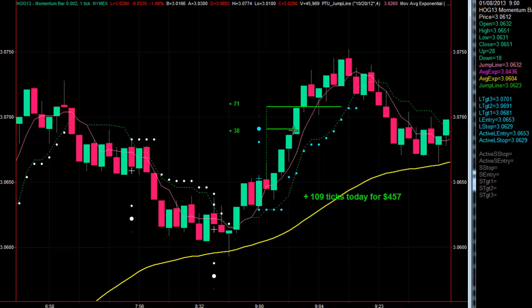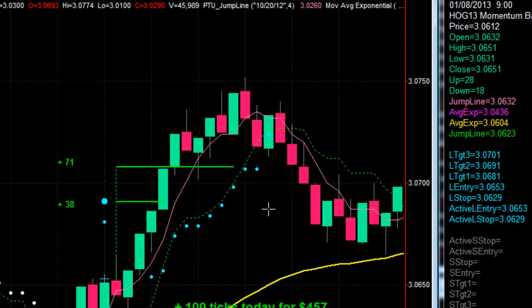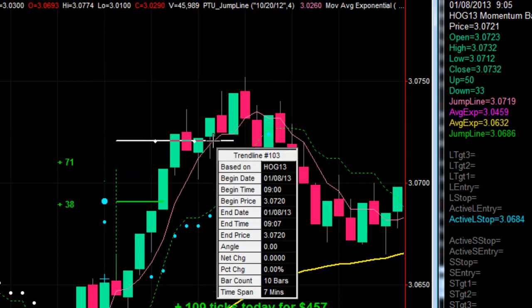38 ticks to the full target. Trailed the remainder up for another 71 ticks. 109 ticks in one trade. $457, and we were done. And this one actually stopped out up here. So it even made more money than I said.